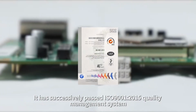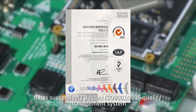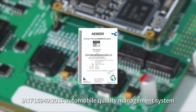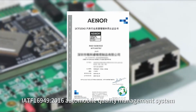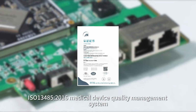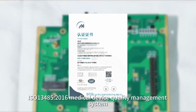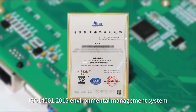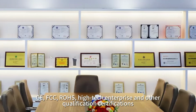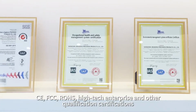It has successfully passed ISO 9001-2015 Quality Management System, IATF 16949-2016 Automobile Quality Management System, ISO 13485-2016 Medical Device Quality Management System, ISO 14001-2015 Environmental Management System, CE, FCC, RoHS, High-Tech Enterprise, and other qualification certifications.